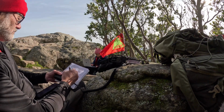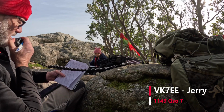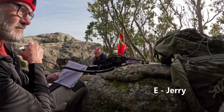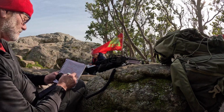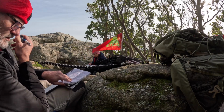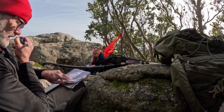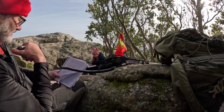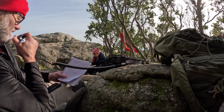VK7 Echo Echo. VK7 Echo Jerry. I have you really good signal there, Jerry, over. Your signal is getting a bit weaker, but I have to give you 5 and 5, 5, 6. Received that, Jerry. Just from memory, I did a trip to Tassie earlier in the year in January. I did a few hills down there, and I'm pretty sure I was lucky enough to make contact with you then. I'm going to give it a 5-9 overall, over. Roger, Jerry. Thanks very much for the contact there. 73.